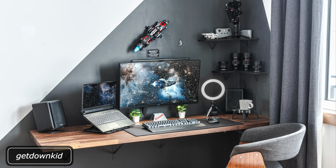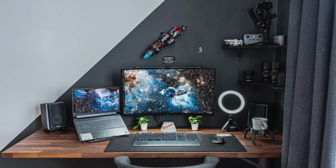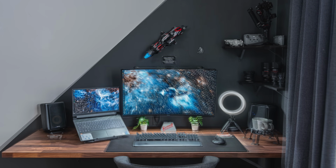And this setup is entirely themed, he said, by the TV show The Expanse. Again, I always appreciate when a setup can really go the extra mile and dedicate itself to a theme. You love to see it. So for his display, it is a Dell 32-inch 1440p 165 Hz monitor.